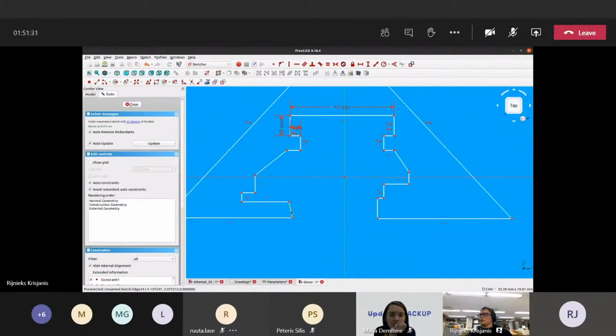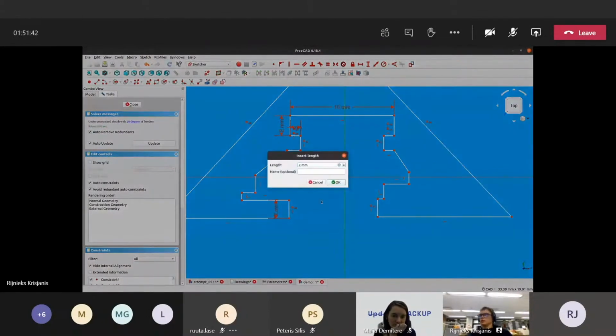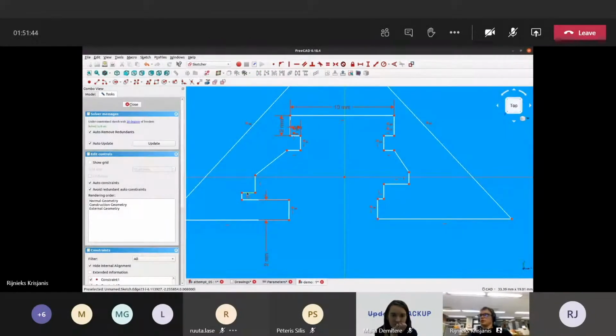Then, yeah, here we have something that is not vertical still. We want these to be equal. We can decide about the thickness. So this could be like 2 millimeters. Totally fine.